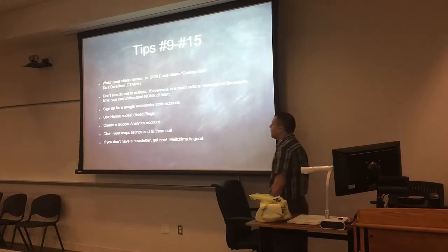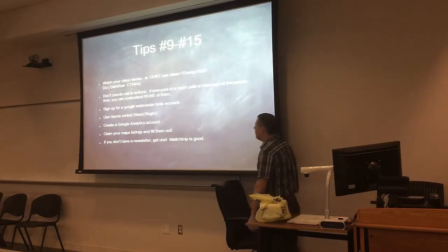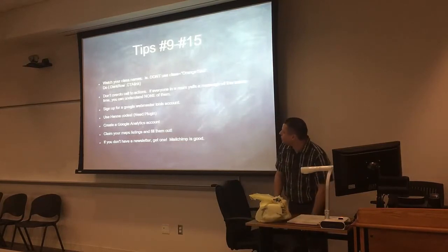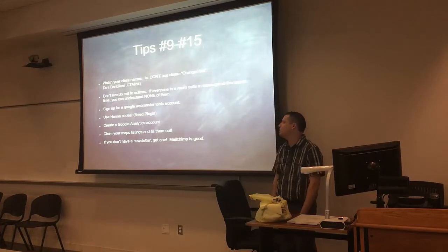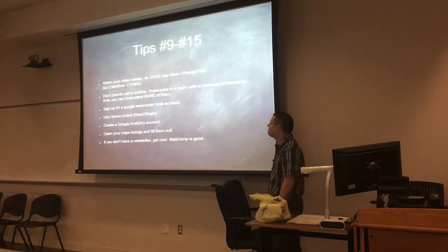So what you can do is name a row dark row, light row, name your link CTA link, and all of a sudden you can change out your colors by saying, I want dark row CTA link to be green, and then dark row I want it to be black. And you don't have to go edit all these pages, you edit one CSS file.